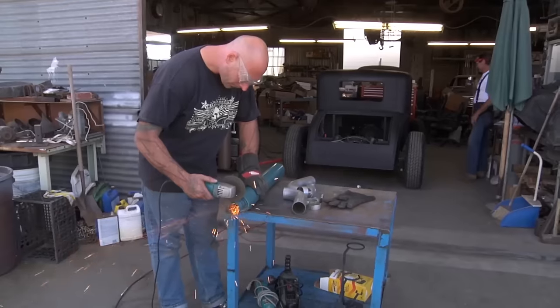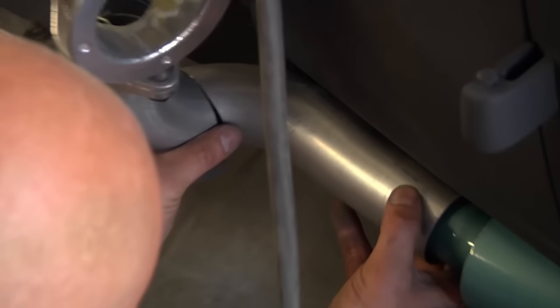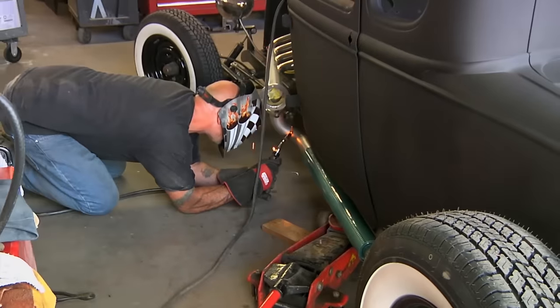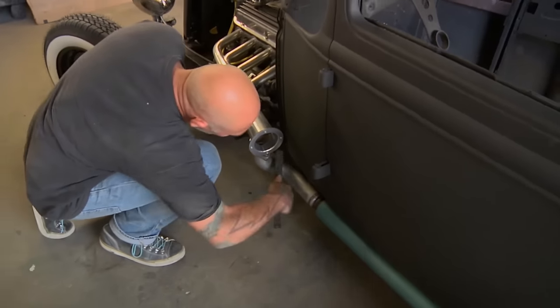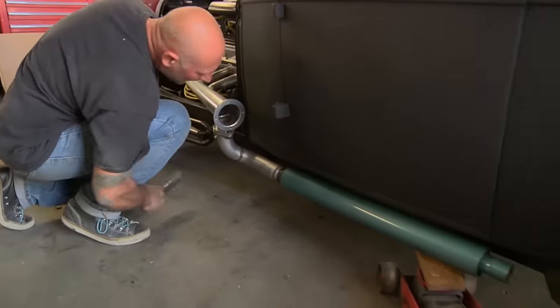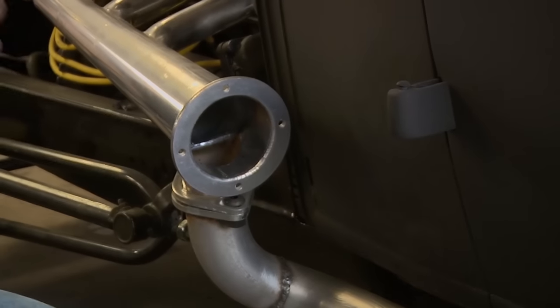Took a whole bunch of cut and welds, but it actually gave it a better shape in the end. I trimmed it back until it has this flowing rearward, kind of a mellow curvature. It looks good. That's pretty much the layout. I'm gonna take it off and finish weld it, sand it up nice. Don's gonna paint the whole assembly black.